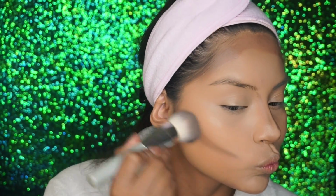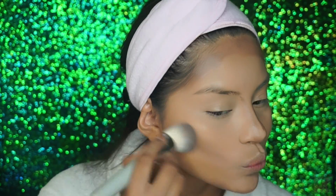And I'm going to be blending it with my favorite brush. This is the Honest Beauty buffing brush. It's literally so freaking good. I can't even explain how good this brush is, even though it is expensive.